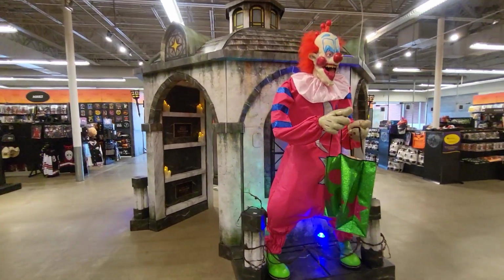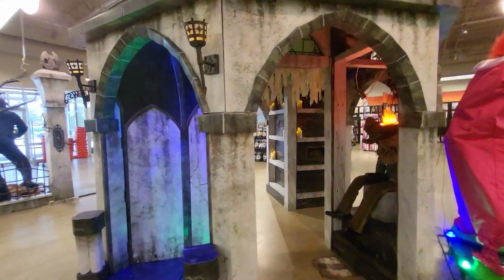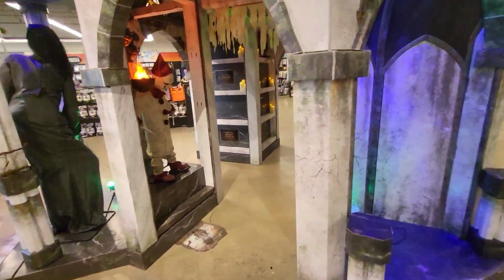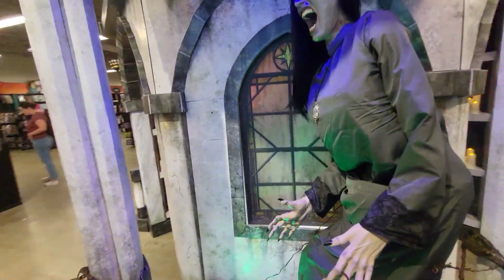Is that it for the main station? Looks like it. That's over here. They haven't set one up here yet. We're a little early this year. It came pretty early. This is probably like one of the first days this is even open.